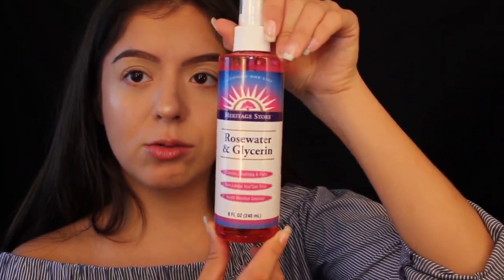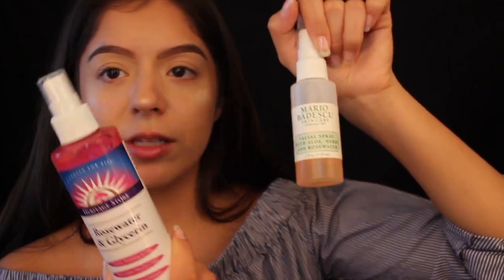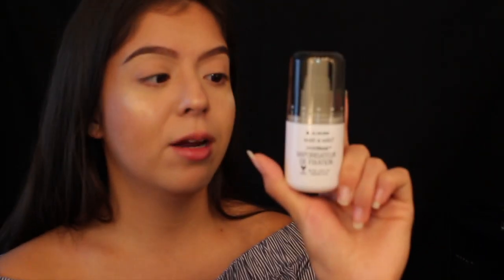It's tight. It's cool. But I do prefer this rose water, the Mario Badescu, over this one, because this one, I don't know, makes me feel sweaty. This one makes me feel refreshed. MAC Fix Plus. Awesome. I've used so many sprays, but this thing's really good to me. The Wet n Wild Photo Focus Setting Spray is like $5 or $6. So good. It smells like straight alcohol though, but it does the job.